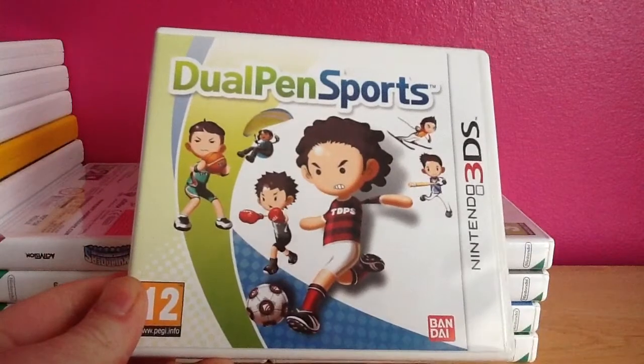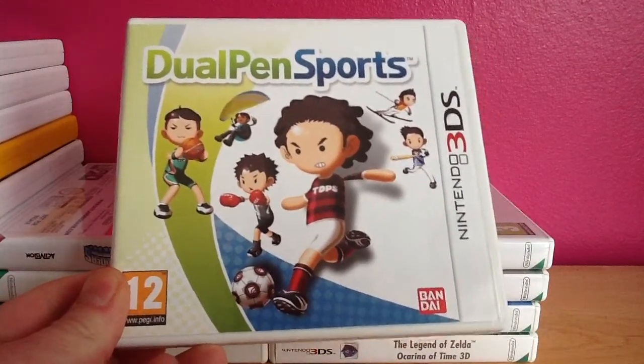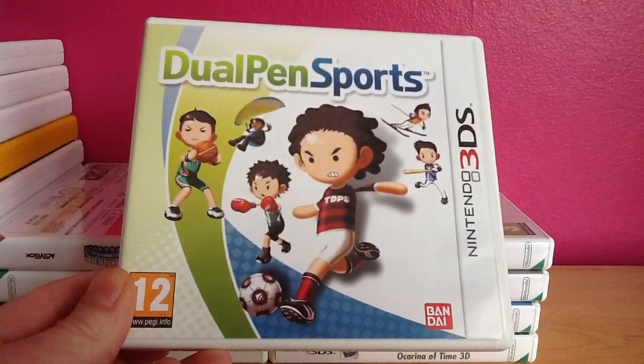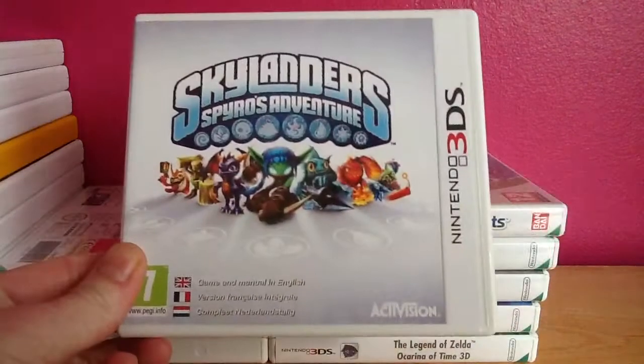Next is Dual Pen Sports. I was put off by this game with the fact that you have to play with 2 pens, 2 styluses, but you don't. So it is fun to play. The football, archery and basketball to me were very addictive and the best ones to play, and I do recommend this game.